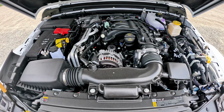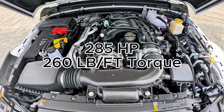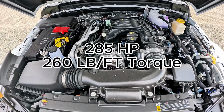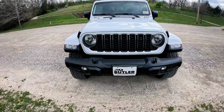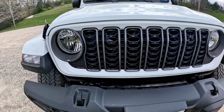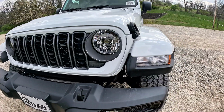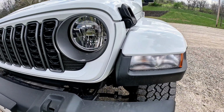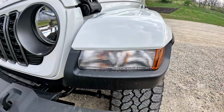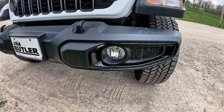Powering this Jeep Gladiator is the 3.6 liter V6 engine with 285 horsepower and 260 pounds-feet of torque through an 8-speed transmission. Starting with the front here, we do have the headlights and the new grill from Jeep. These are halogen headlights. Turn signals here. Front bumper with the night edition, you do get the upgraded bumper, fog lights.